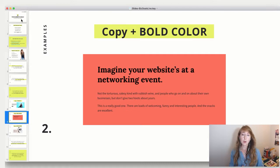In this example from a client, Dawn, she's an amazing copywriter. So her words are very captivating on their own, and we really wanted to let those speak for themselves. But you still want to incorporate some of her personality, which is why I put that bold color behind it. So you have that balance of the bold color and then her words, which are a little bit cheeky at times, right? So you get a sense of her personality.